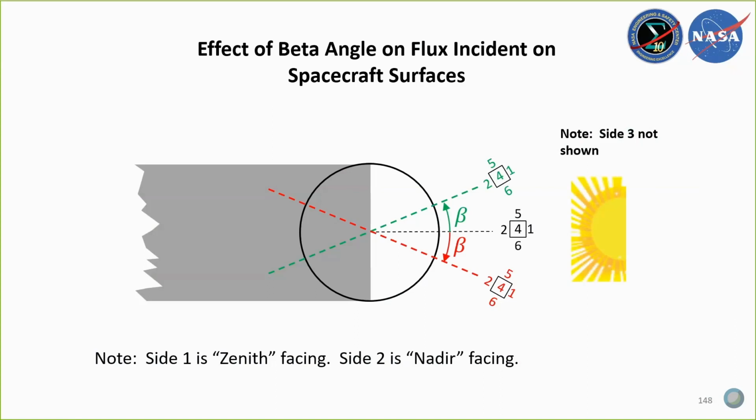I want to talk a little bit about beta angle on flux incident on spacecraft surfaces.